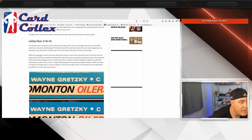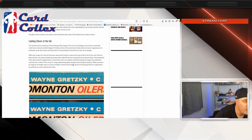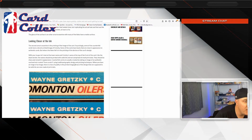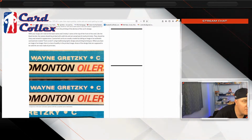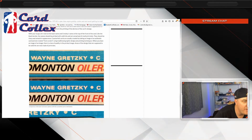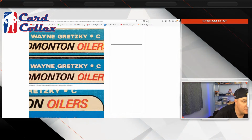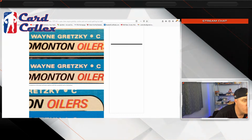Areas of design that are supposed to be solid ink are now made of print dots. When you have an image of an image, there's a loss of quality in the printed image. Areas that are supposed to be solid are now made of print dots. So up here, if you look in the small fine print on the front, you see a solid, almost like it looks like it's painted on. And then you go down here and you zoom in, it's a lot more pixelated. You can tell these are print dots. And that's what they're saying, I guess, is one way to spot a fake.